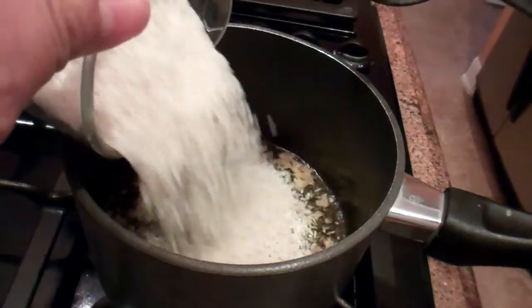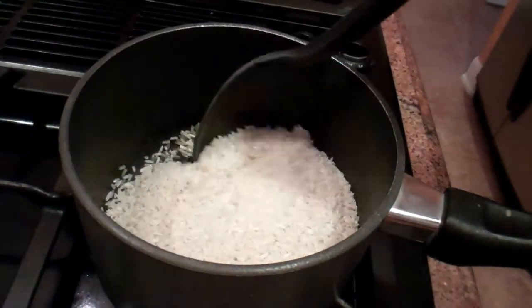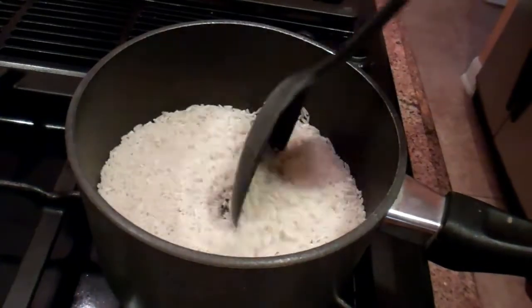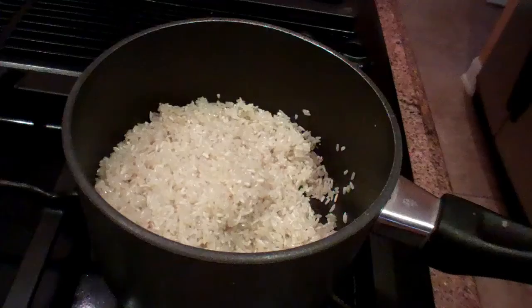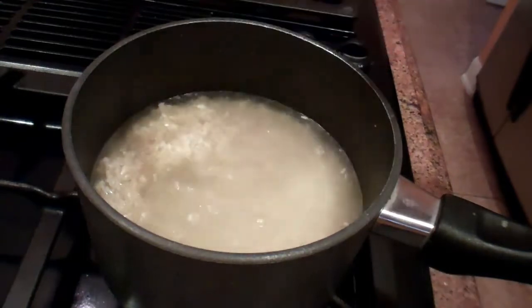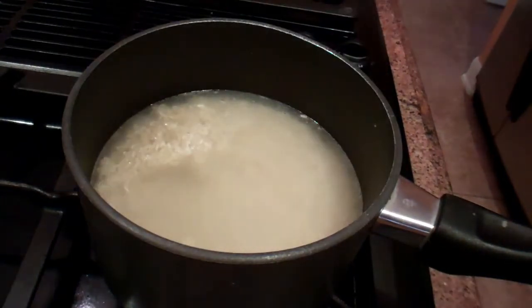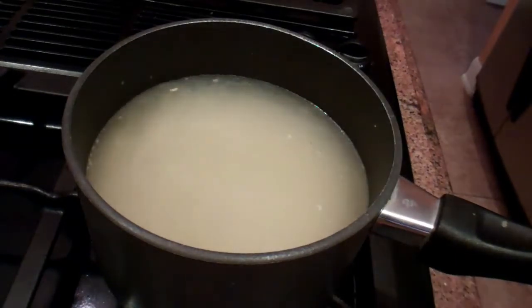Here goes my rice, 2 cups of it, and I'm going to be using 3 cups of water. Now you can soak and rinse the rice beforehand 3, 4, 5 times if you want to get rid of some of the starch and make it more fluffy. I like it a little sticky myself, so it depends on how you like your rice.